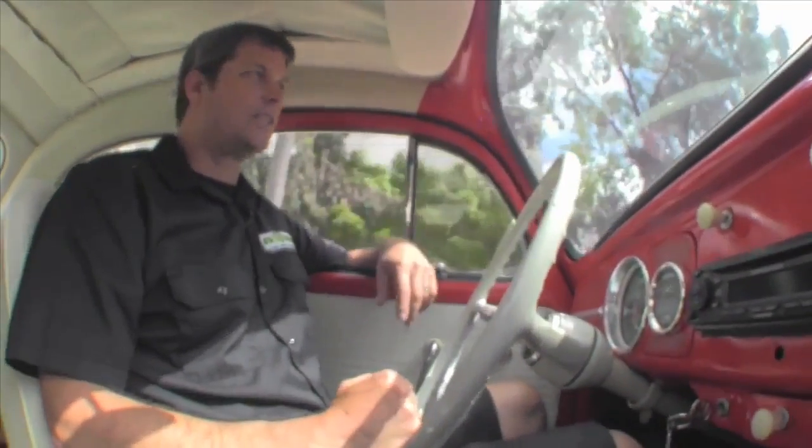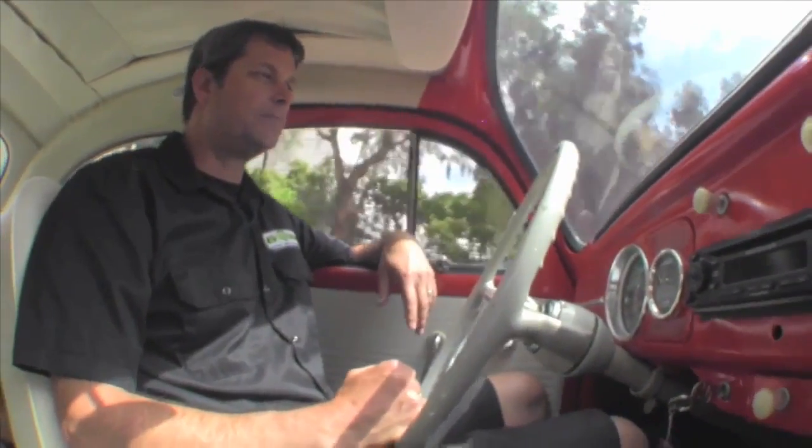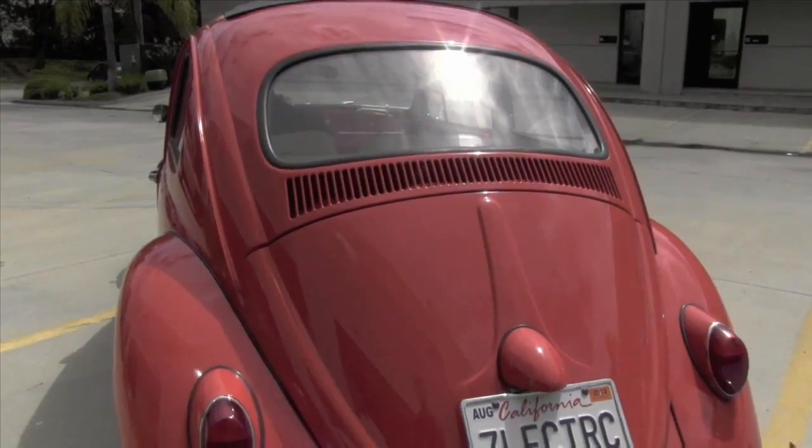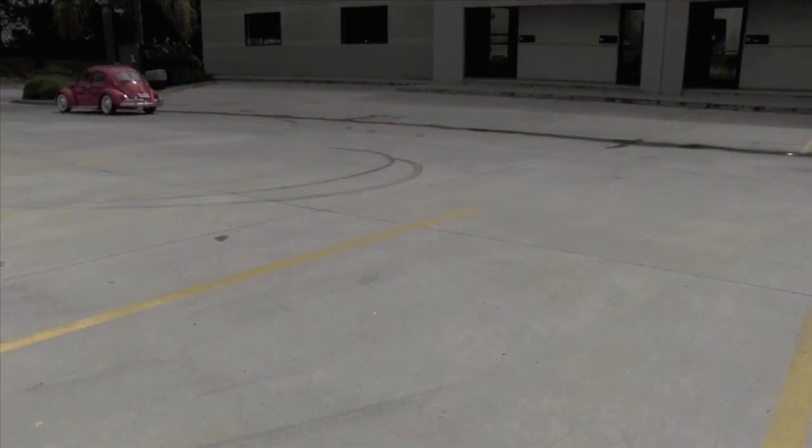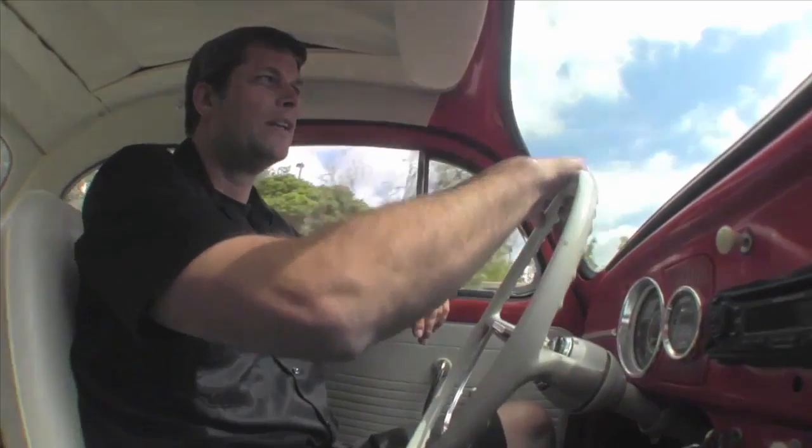You know, online we get a lot of questions that people ask about transmissions and why we like them, why we use them. We really prefer a car with a manual transmission. That way you can adjust the gear to the speed that you drive and the amount of torque that you need at the moment.